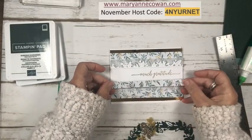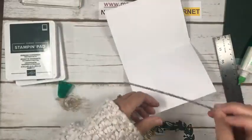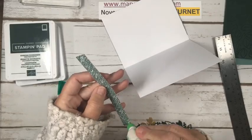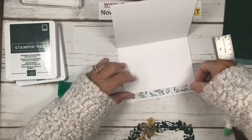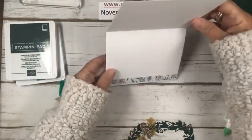Now I have this extra little strip from when I trimmed this down because I wasn't exactly sure how big I was going to make it, so I'm just going to put this on the inside. I love adding just a little strip of designer series paper to the inside of cards. Isn't that pretty?